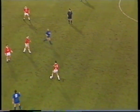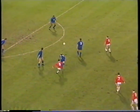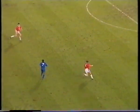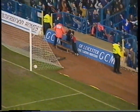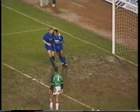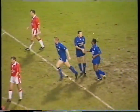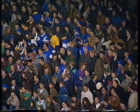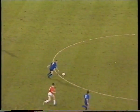Agnew spoils it. Tinian into Brown. Now Leicester have got something on here. Good ball. Turned inside to Joachim. Shot comes in. Oh, brilliant goal! Well, I don't believe it. The genius of Julian Joachim. And what a magnificent goal that was.